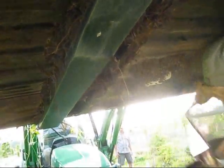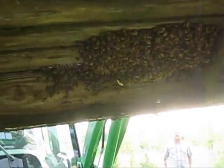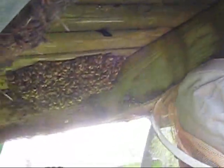Beautiful. That's relatively small. Well, it's certainly noisy now. They're a little pissed off, probably, I imagine. I gotta get the queen. Otherwise, it's a waste of time. They're probably gonna get really stirred up. You guys might want to get back quite a ways, especially with the bright shirt on. They are attracted to bright colors.